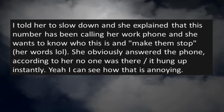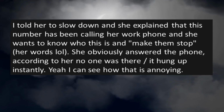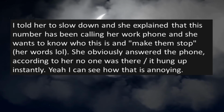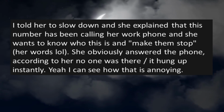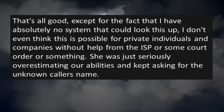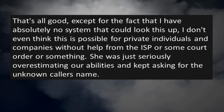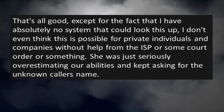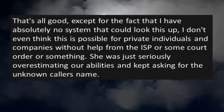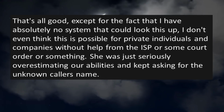I told her to slow down, and she explained that this number has been calling her work phone and she wants to know who this is and make them stop. Her words, lol. She obviously answered the phone. According to her, no one was there, or it hung up instantly. Yeah, I can see how that's annoying. That's all good, except for the fact that I have absolutely no system that could look this up. I don't even think this is possible for private individuals and companies without help from the ISP or some court order or something. She was just seriously overestimating our abilities and kept asking for the unknown caller's name.